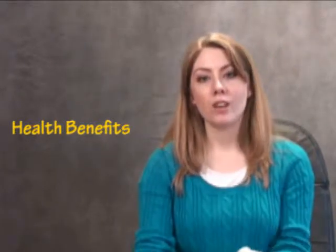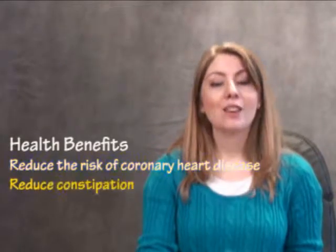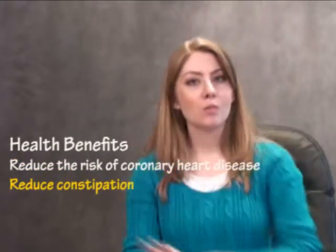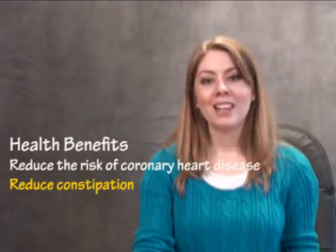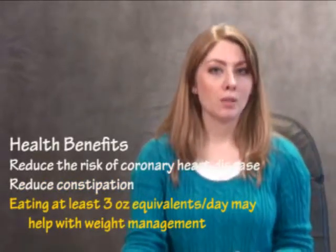So why is it important to eat grains, especially whole grains? Well, there's lots of information out right now talking about the health benefits of whole grains. They can help reduce the risk of coronary heart disease. They can also reduce constipation, keeping things moving smoothly through your body. And then also, eating at least 3 ounce equivalents a day may help with weight management.